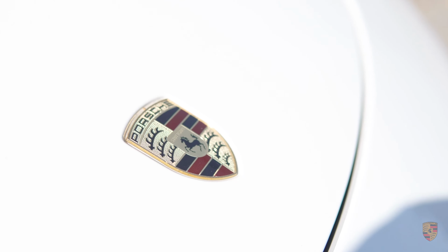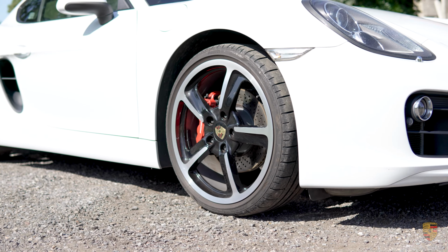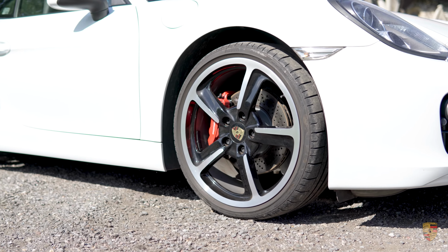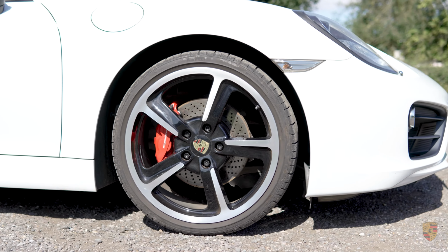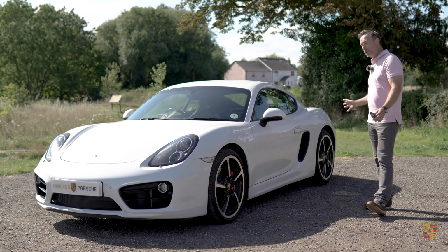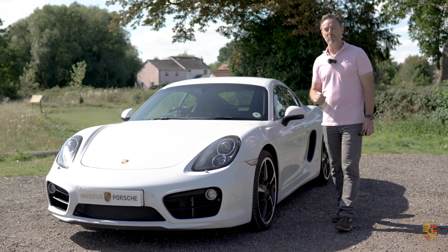especially set off as you can see here with the black touches, these beautiful retro style techno alloys with the red calipers really make it pop out from behind that wheel. We've got drilled discs all round, just looks exceptionally nice.